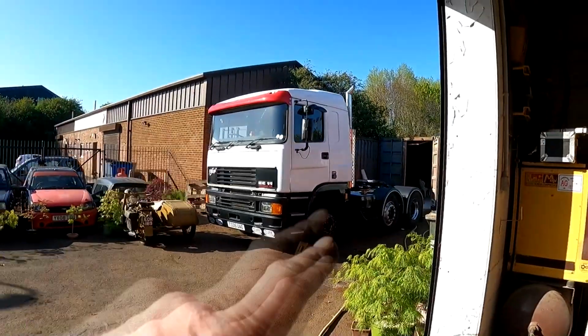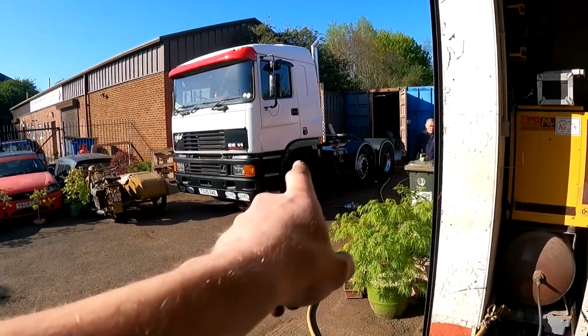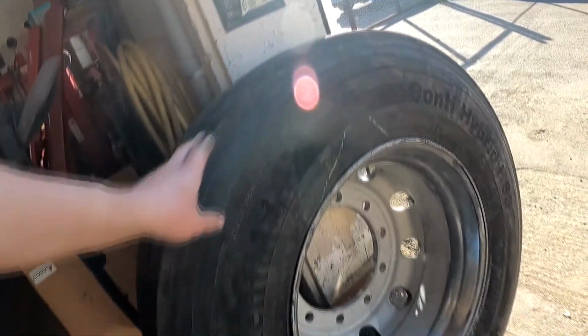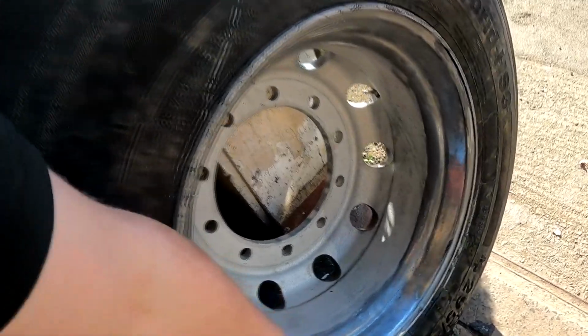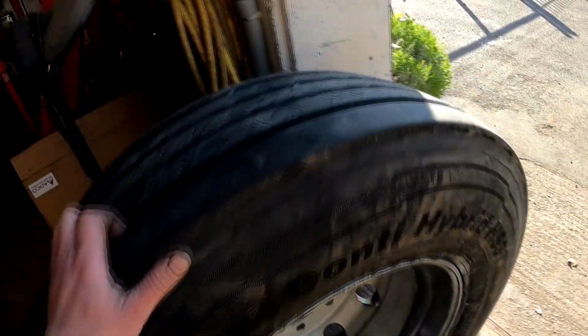So, front wheel is off. I'm gonna needle gun. I'm gonna do exactly the same as I did on the back end. Needle gun the hub off and paint the drum. Make that look nice behind this lovely alloy wheel. I haven't polished the inside, but I've polished the inside a little where you see it. I've got a new second-hand Continental.